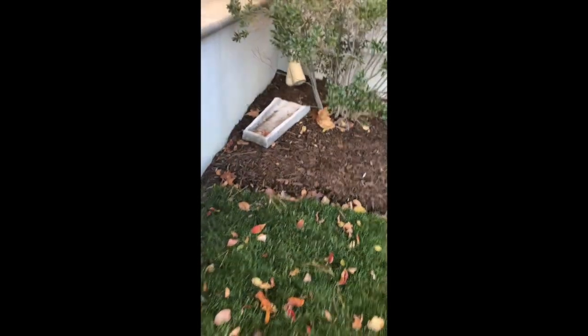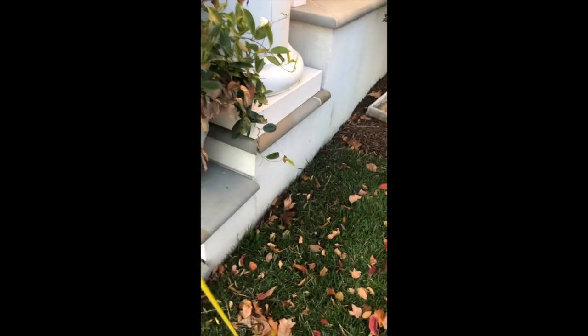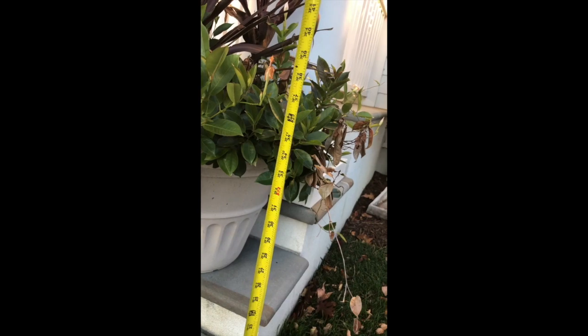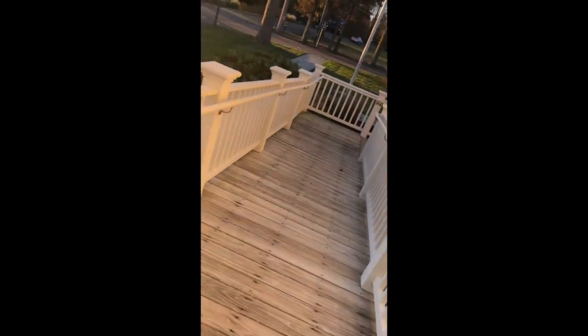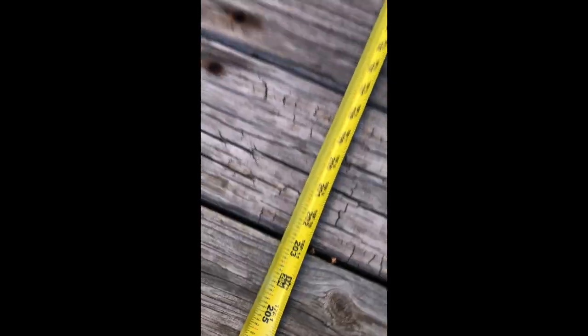This distance measured here is 32 inches, but measured from here, which is really the height, it's more like 34 inches. So that means this ramp needs to be 34 feet. So this ramp is 17 feet before it hits a flat spot.